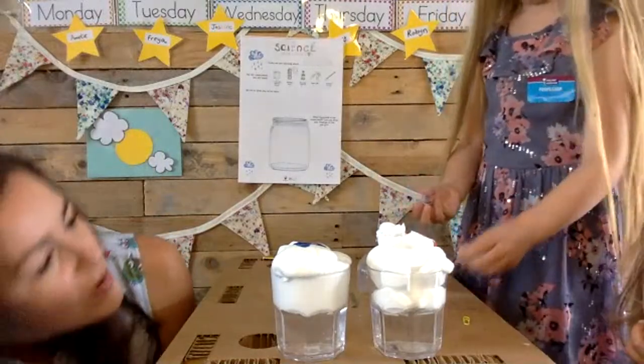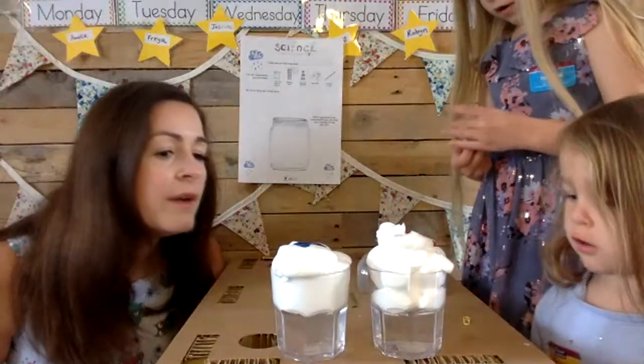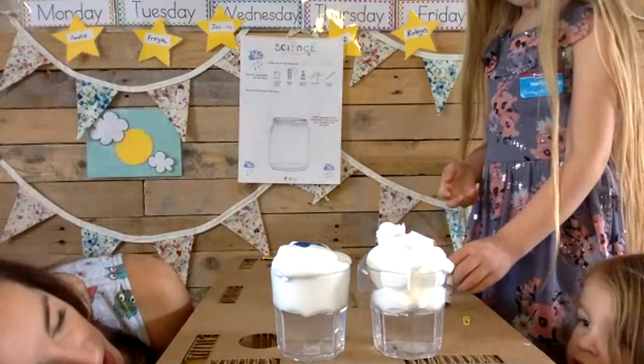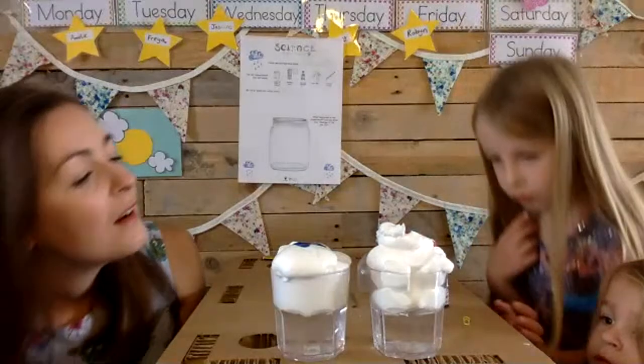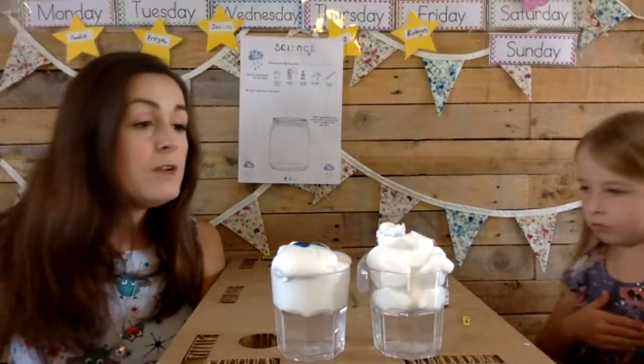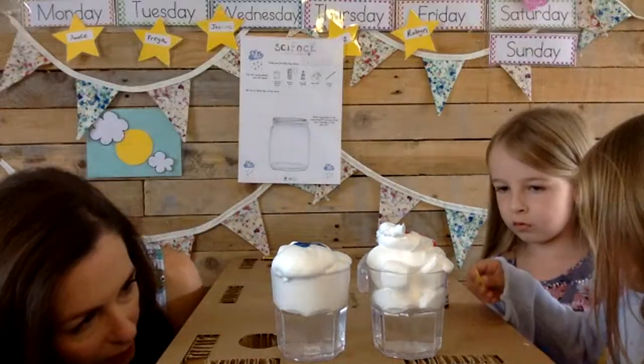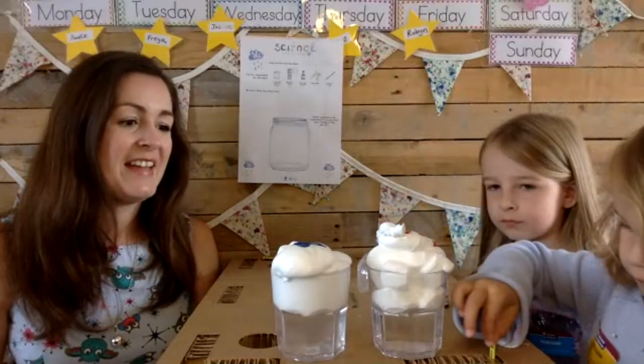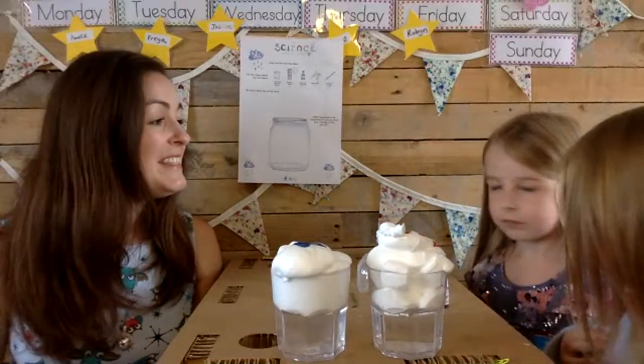Can we see any rain yet, girls? No. I think it's happening. I can sort of see our shaving foam, and it's starting to sink a little bit. And of course, the food colouring is heavier than the shaving foam, so it should go through. While we wait for that to happen, shall we sing a little song?